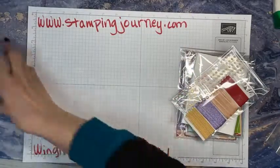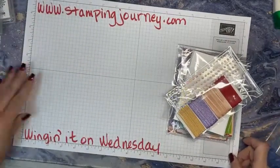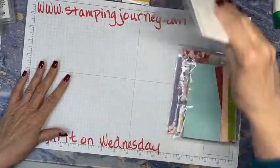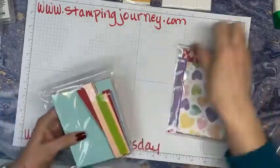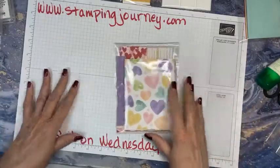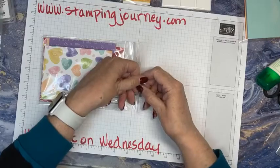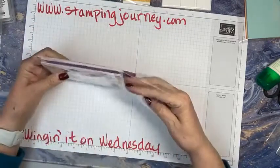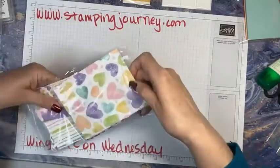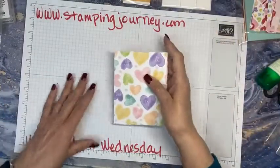On Wednesdays, if you're new, I start with the DSP. I usually start with my designer paper, decide what I want to play with, and then I kind of build on that. And I'm literally going from scratch because I don't have anything in my head. I'm just sort of going with the flow. So here is this beautiful cardstock. I want to bring it out and show you, and like always, everything looks better in person, right?